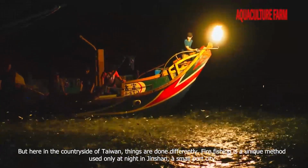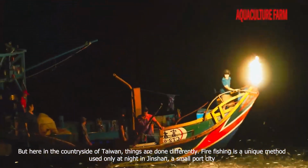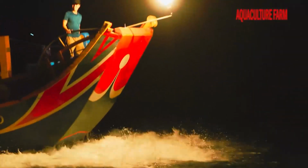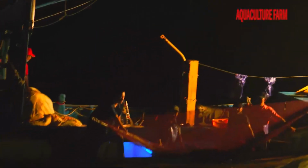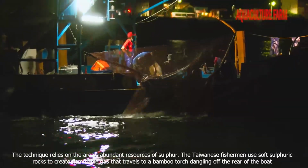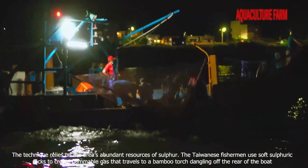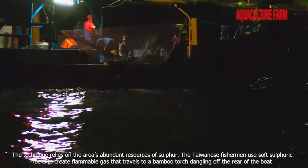But here in the countryside of Taiwan, things are done differently. Fire fishing is a unique method used only at night in Jinshan, a small port city. The technique relies on the area's abundant resources of sulfur. The Taiwanese fishermen use soft sulfuric rocks to create flammable gas that travels to a bamboo torch dangling off the rear of the boat.